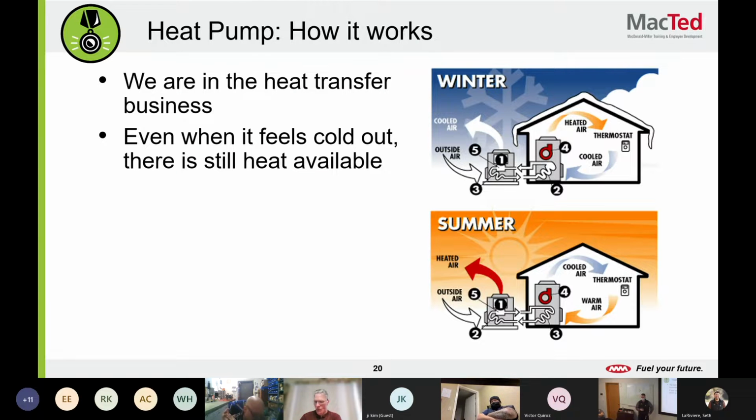We can reverse that operation with a couple other components and actually pull heat from the outdoor air and bring it inside. So one thing to take into account with heat pumps is that the colder it gets and the less heat content there is, their capacity will start going down and decrease.